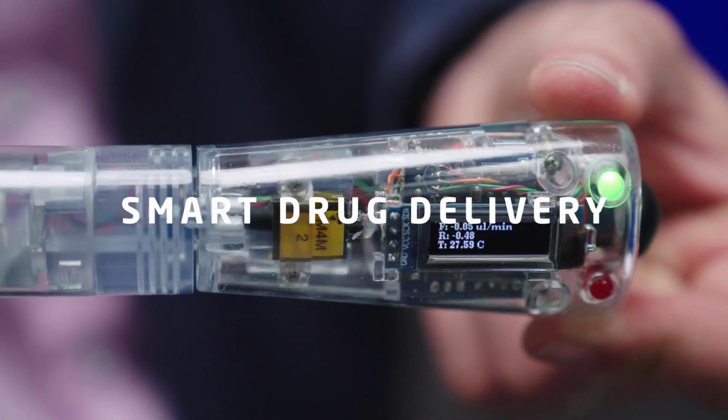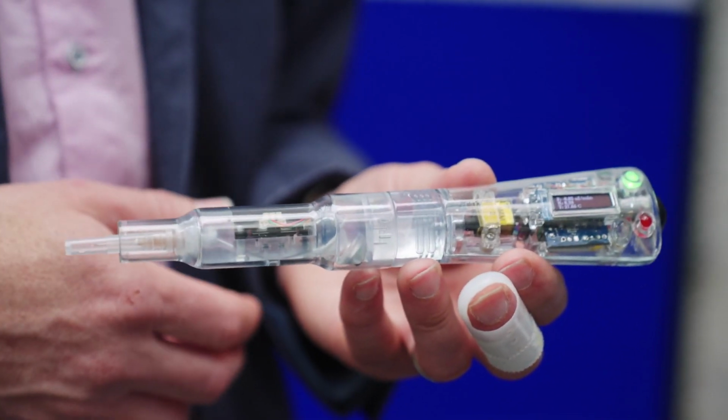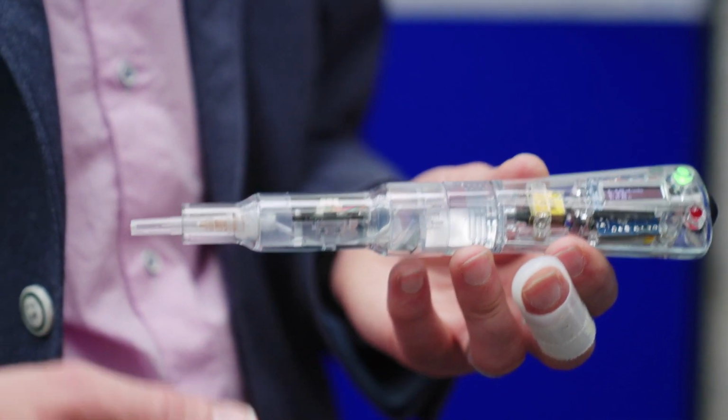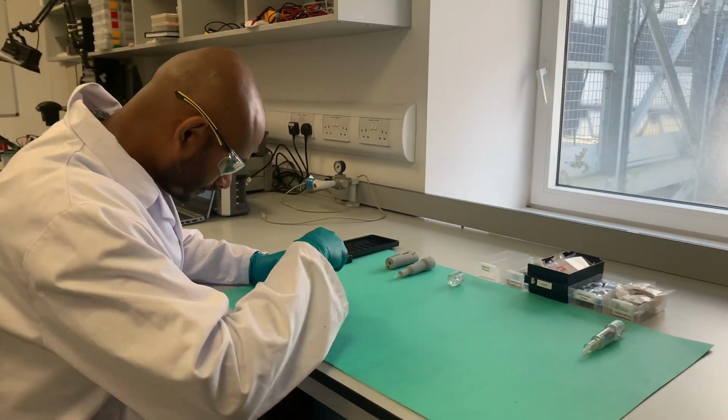Next to helping develop better and safer medicines, smart electronic devices can help to assure that these medicines are administered in the correct way. In Moore4Medical, we're very interested in solving problems associated with drug adherence. So many of our customers and end users in Moore4Medical sell very high value biologic drugs, and these drugs can cost tens or even hundreds of thousands of euros per year.